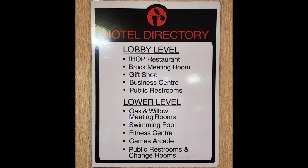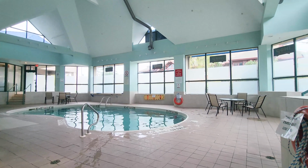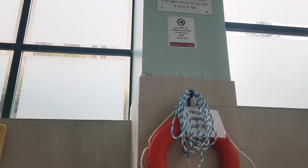Next, we have the amenities. One thing I have to say is I could not find the fitness center. I looked everywhere, I just couldn't find it, so I moved on to the pool just because I knew where that one was. In terms of the pool, when you get there, it looks okay at first sight, but upon further inspection, you'll start seeing the walls.